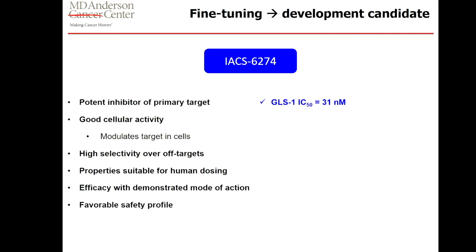So it's a potent inhibitor of the primary target. If you're remembering the numbers, this is about 6-fold less potent. In cells, it's about 5 to 6-fold less potent than what we had for that original lead compound. This is kind of an important point. The best compound is very, very often not the most potent compound. It's not always just about the potency. In this case, this is less potent, but our overall properties made it way better than those original lead compounds. We have good cellular activity.